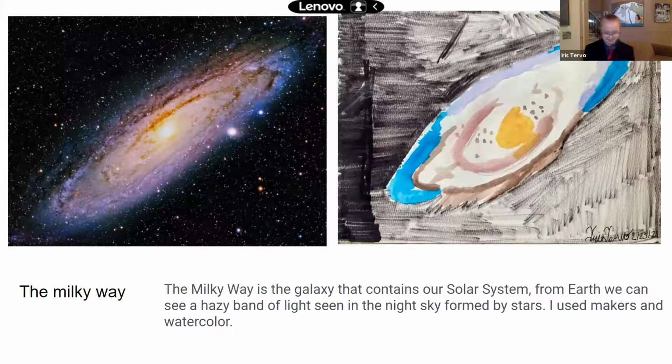This is the Milky Way. The Milky Way is the galaxy that contains our solar system. From Earth, we can see a hazy band of light in the night sky formed by stars. I use markers and watercolor.